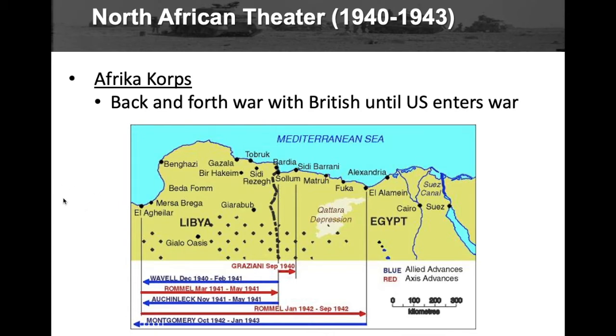Now, Africa's going to continue this way for a good distance, and we'll see another map coming up with that later. But you can kind of see the back and forth of the battles that take place in North Africa. So here's Egypt, and the British invade Libya and begin to beat the Italians. Well, then they call for help, and so the Afrika Korps arrives, and you can see here the blue line is the British. And from December of 40 to February 41, they move from this line all the way to here, to El Agheila.